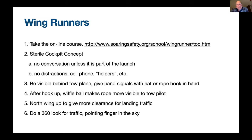Wing runners, please use the sterile cockpit concept. Airline pilots have sterile cockpits, I think below 10,000 feet, which means all they talk about is flight things, you know, get out the takeoff checklist, put down flaps, put up flaps, whatever the case may be, but they can't talk about anything. They can't have any conversation. That's called having a sterile cockpit. And it's a good idea to do that as a wing runner as well. So no conversations unless it's part of the launch.